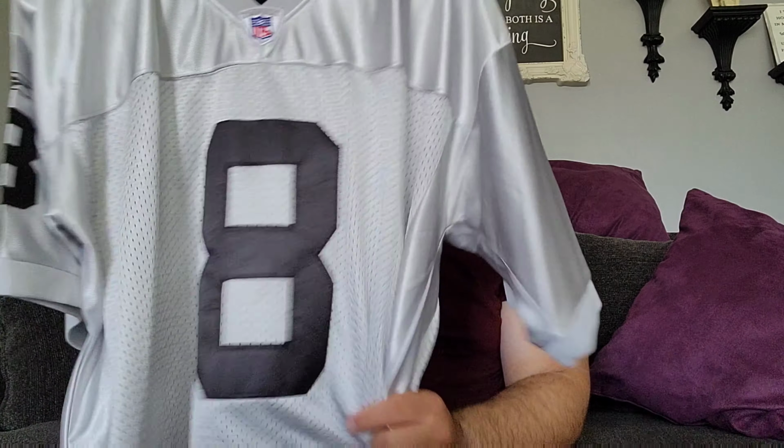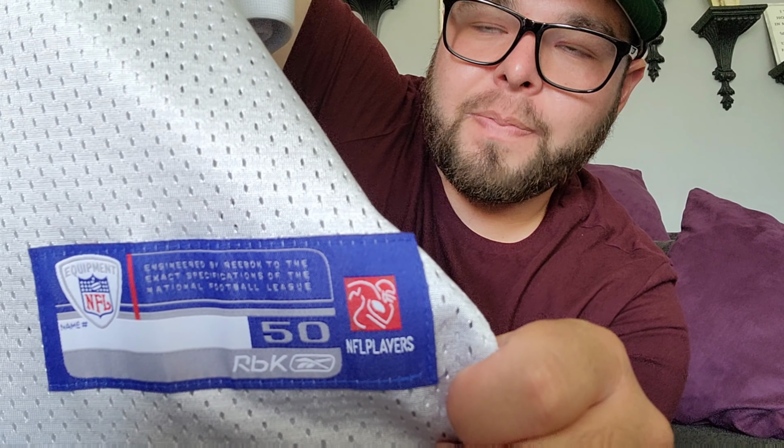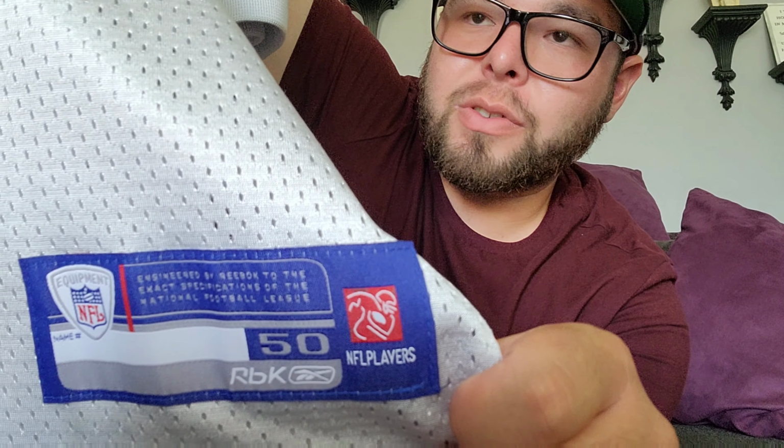But then as I got older and started learning about jerseys more, I realized that this was a fake. I was a little bit bummed out because I thought I legit found an authentic, since it was stitched and the jock tag was a numbered jersey. But as I started learning, you can see on the jock tag, the NFL players stick together and the guy looks like a freaking scribble scrabble drawing, and the Reebok logo's off.